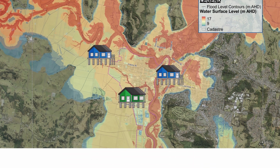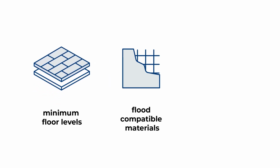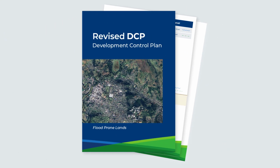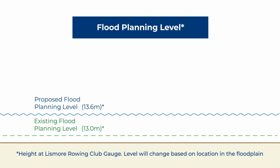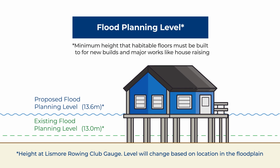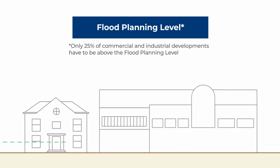It includes details like minimum floor levels, flood-compatible materials, and structural soundness. As part of the new DCP, Council is considering raising its flood planning level. This is the minimum height a home's habitable floors must be built to. For commercial and industrial projects, a percentage of development must be above this level.